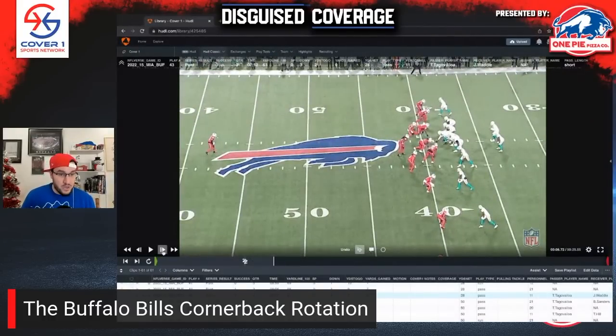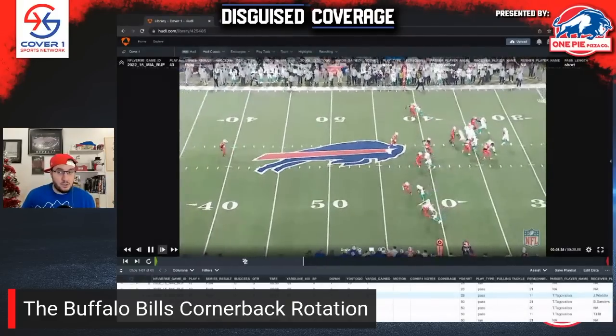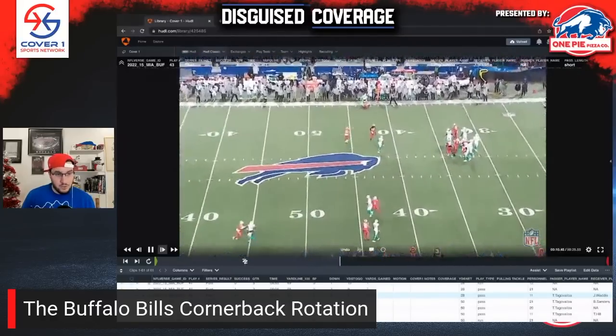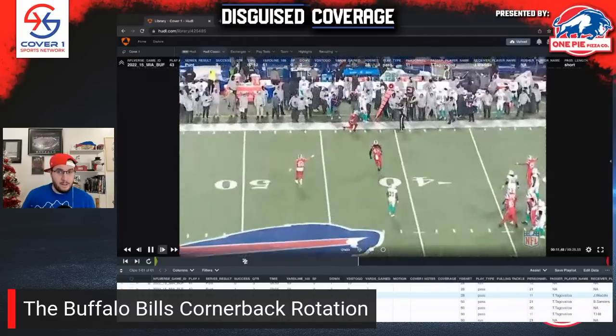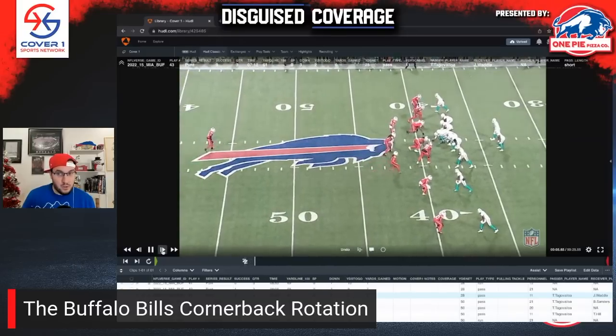This is an easy read for Tua on this play. I got man coverage. I'm going to trust my guy. I only need 2 yards. He should be able to win his matchup. He does not. Now, Waddle got Trey later in the game. Kudos to him. But this is a really, really good rep from Trey White. And not only is it a really good rep, again, it's encouraging. Just look at the body movement.